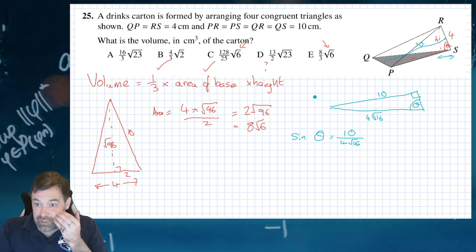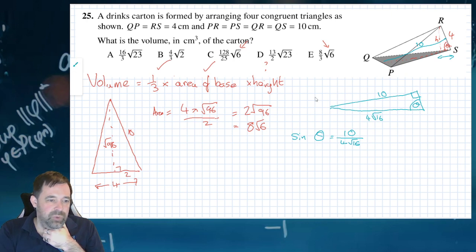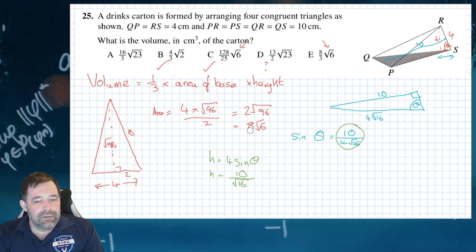So I know you've just said something in the past, but I think I've got it now. We can now say h is 4 sine theta. So we can say, different pen now, h is 4 sine theta using just basically trigonometry. And we know sine theta is this. So h is 4 times sine theta, and sine theta is 10 over 4 root 16. So height is 4 times that, which is going to be 10 over root 16. Oh, it's not 4 root 16, it's 4 root 6.